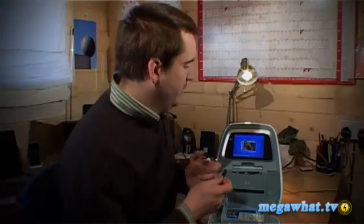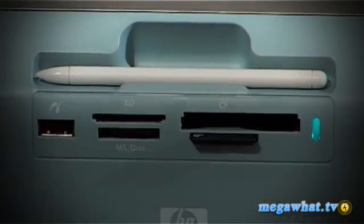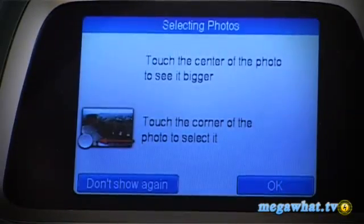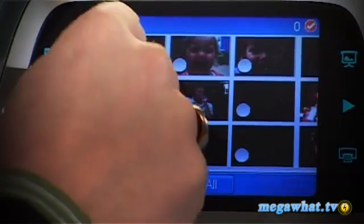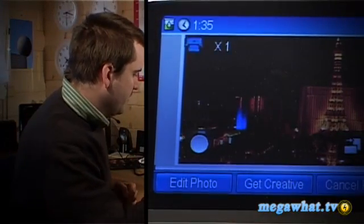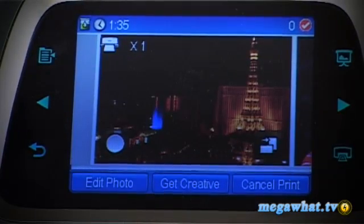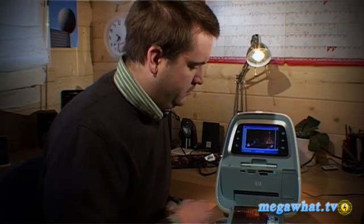Okay, here's a neat little printer trick for you. Did you realise that the majority of printers these days allow you to print from a memory card? We're using the HP PhotoSmart 826 to demonstrate this. All you have to do is find the memory card reader, put the card in, then select the one you want. Nice picture of Vegas. Press the print button. It really is as simple as that.